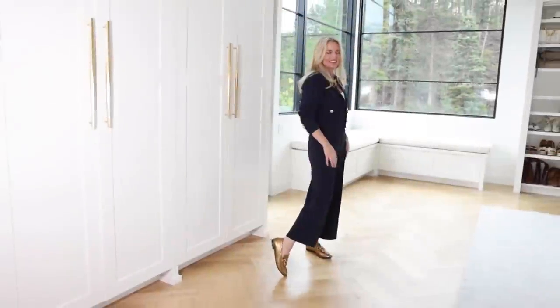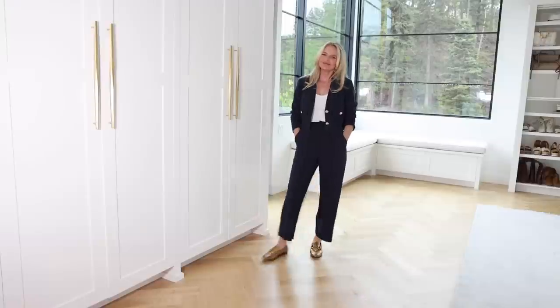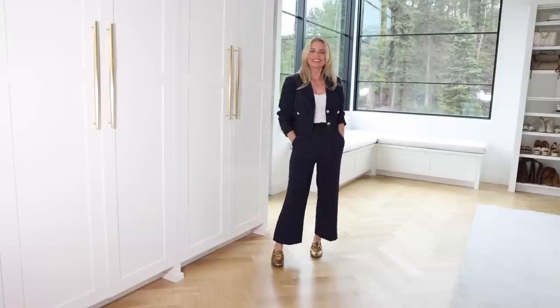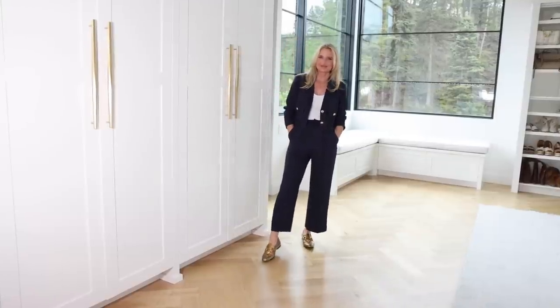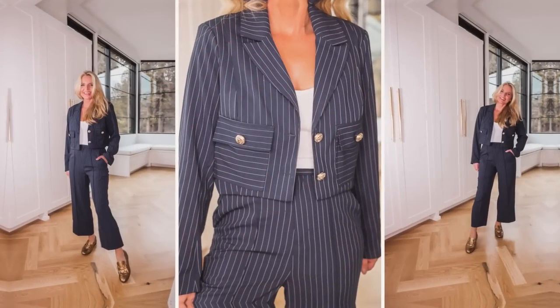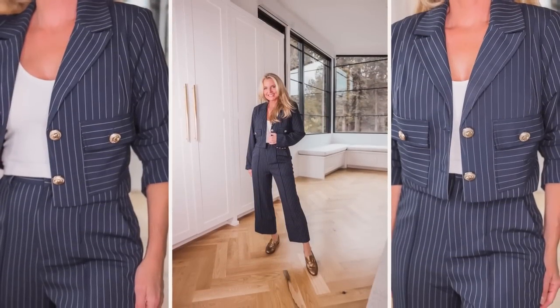The next office outfit idea I want to show you is a pinstripe suit from Bloomingdale's. I love a pinstripe suit, especially with the vertical stripes, so elongating and slimming. This is a cropped set, so it's a cropped blazer and cropped pants. I think it will look fabulous with heels, but I wanted to show you with a pair of flats just so you had that as an option.